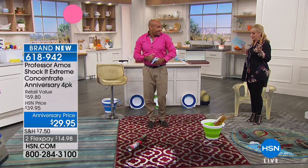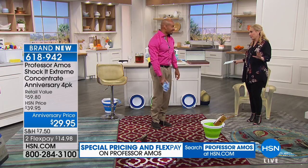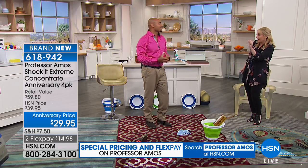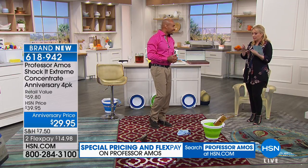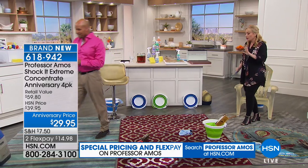I redid my bedroom, and I got all whites and creams, and then of course the carpet, you know, that's the perfect color to get one little spot on it, and you see it. Yeah. But I just take Shock It Clean, a little water, and I even just take a little brush that you would clean your nails with, and that's just right. And then vacuum it up. You guys are going to love it.